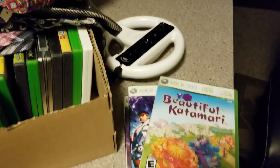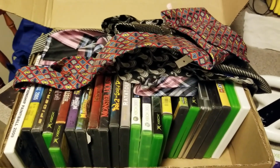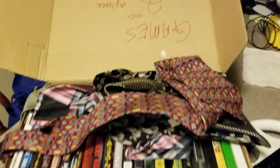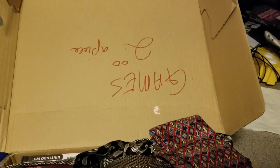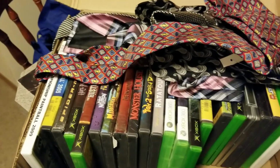Alright, so here are my garage sale pickups from today. I just wanted to go over, I talked about it, but I'll show you some of these games that I picked up at this garage sale. You see, if you read upside down, games $2 each. This is the box. I cherry picked a couple that she mentioned throwing away.